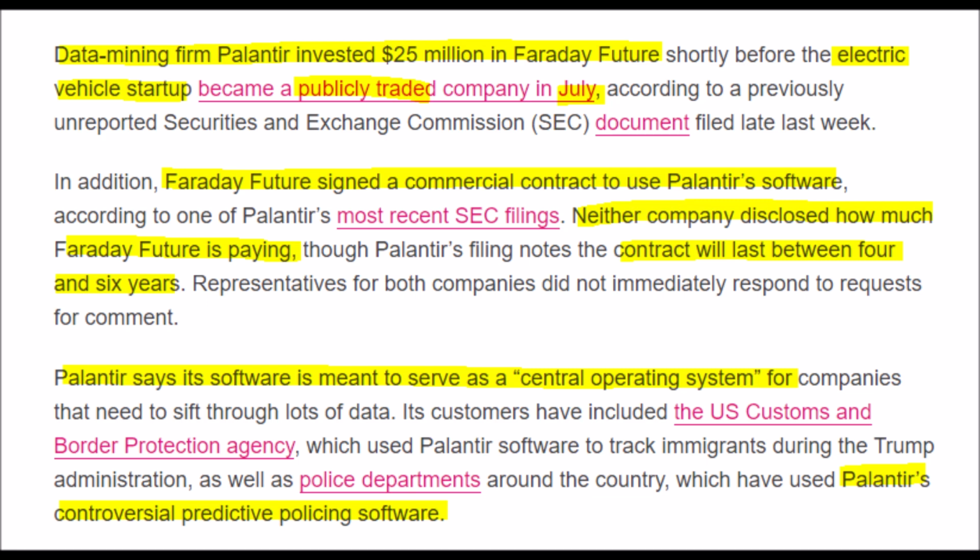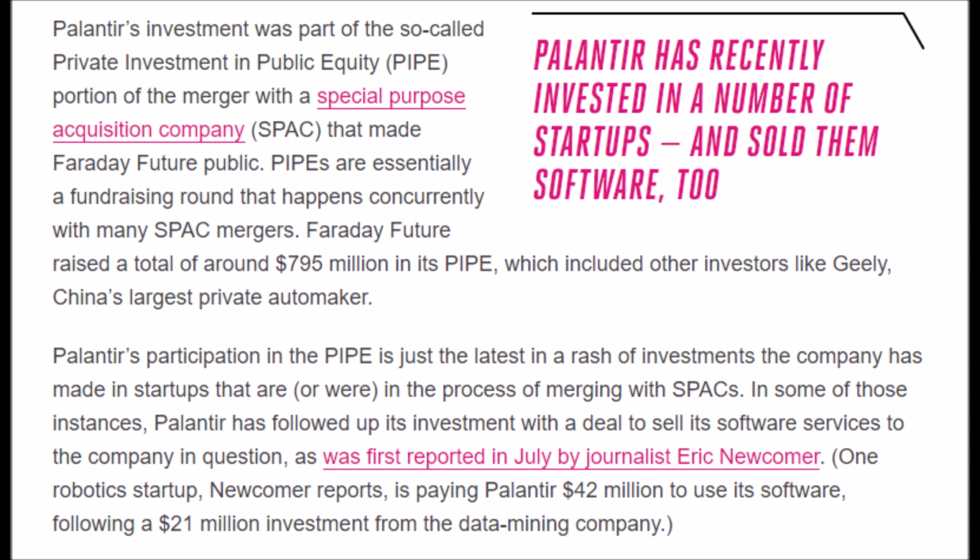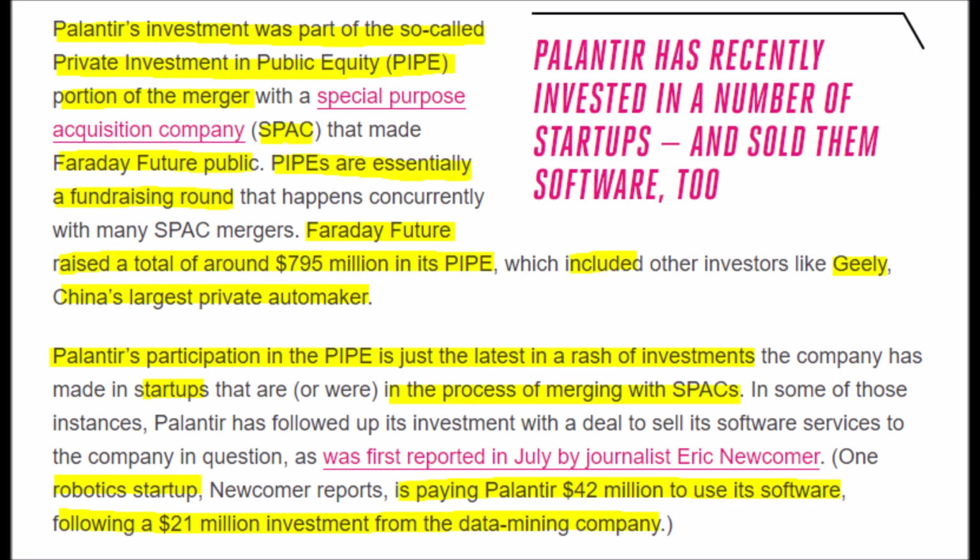Analytics and data mining company Palantir Technologies has invested $25 million into growth EV company named Faraday Future, which is a new startup electric vehicle company, ticker symbol FFIE. Faraday actually signed a contract agreement with Palantir for an undisclosed amount that will last 4 to 6 years in duration. Palantir's investment was a part of a private investment in public equity where Faraday Future raised approximately $795 million, which includes an investment from China's largest private automaker named Geely.